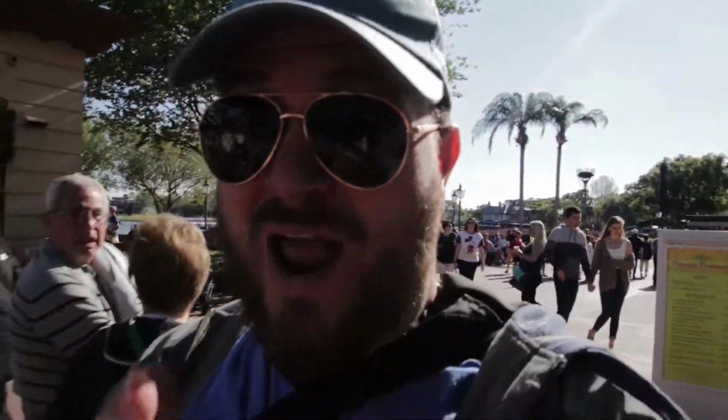As we make our way into World Showcase, I have a quick question for you. Which way do you go when you go into World Showcase? Do you take a right or do you take a left? As you can see this time, Canada's right behind me here. I took a right this time. The last time I headed in here, I took a left. I kind of just vary it up depending on what I want to do. But a lot of people have a set way to go. Which way do you go when you enter World Showcase?